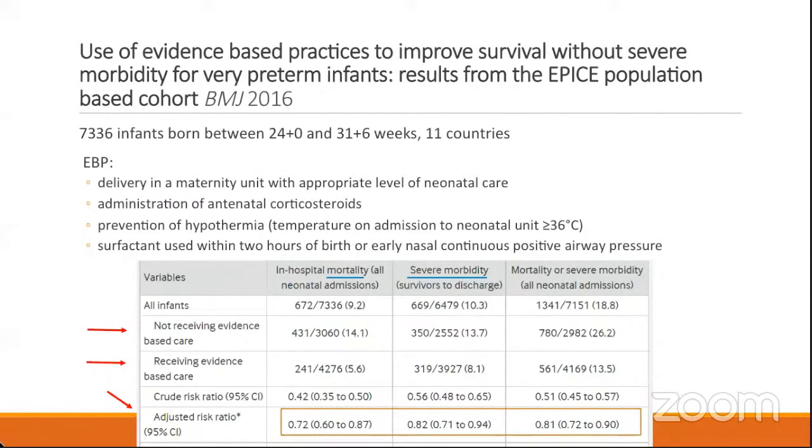And in the table, what you can see is the variables amongst the babies who received evidence-based care and those who did not, and the adjusted risk ratios. When you look at the adjusted risk ratios for mortality and severe morbidity, they are clearly in favor of those who received evidence-based care, with significantly lower adjusted risk ratios. So simple interventions sometimes make a big difference.